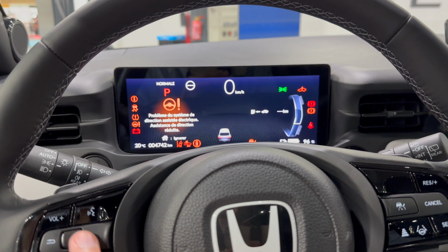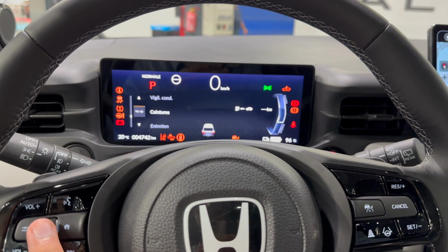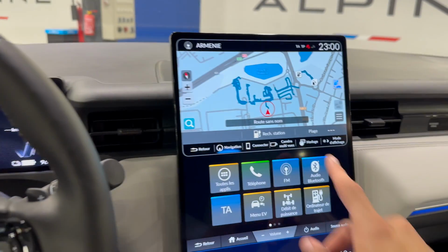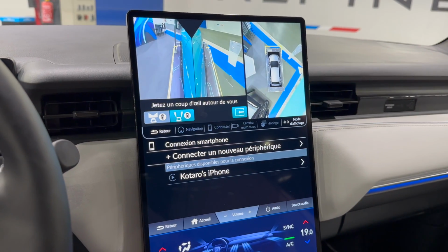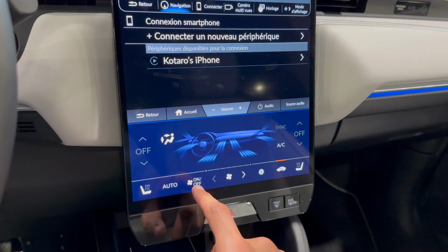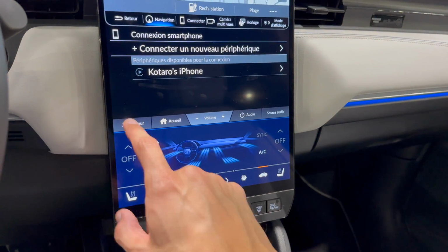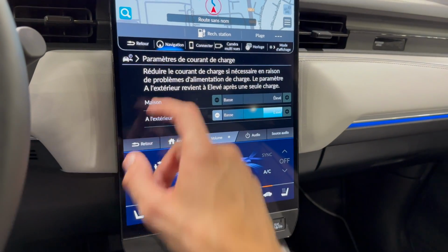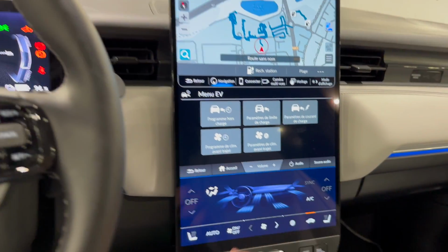Now over here, you have the navigation, alarm, trip computer, and so on. Might come tomorrow and film this more detailedly. And you have here navigation options, connect, camera view. So you have 360. So just a quick look, you have the AC controls, turn them on and off, and you have a return button here. So these are your shortcuts for the EV, for the charging, and so on. But I might cut in this more detailedly if I'm gonna come tomorrow, and I do plan to come tomorrow.